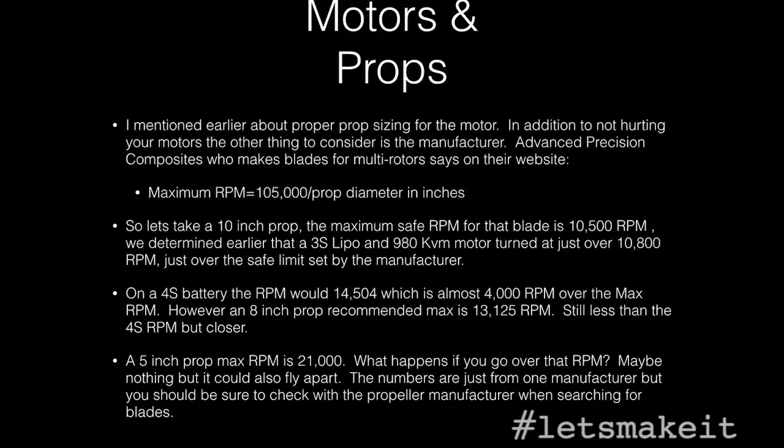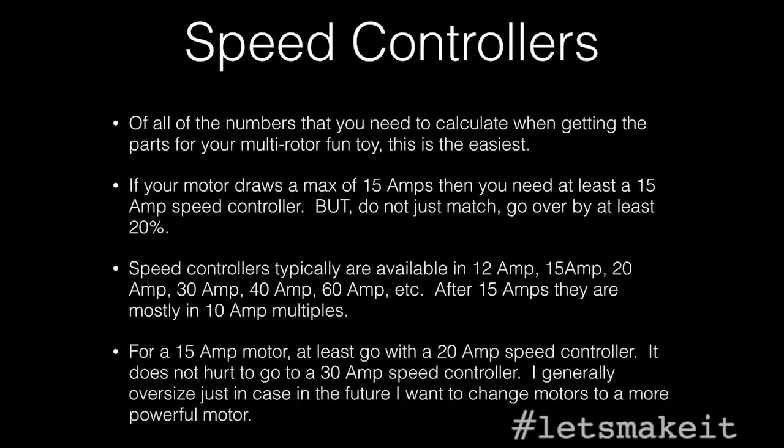But it doesn't mean that I won't have a problem. So the numbers are just from one manufacturer, like I said. Be sure to check the manufacturer of the blades that you purchase and try to stay within their limits, because you don't want to fly apart when you're up, especially above people or above a road. You don't want it coming down. Stick within the manufacturer's limits.